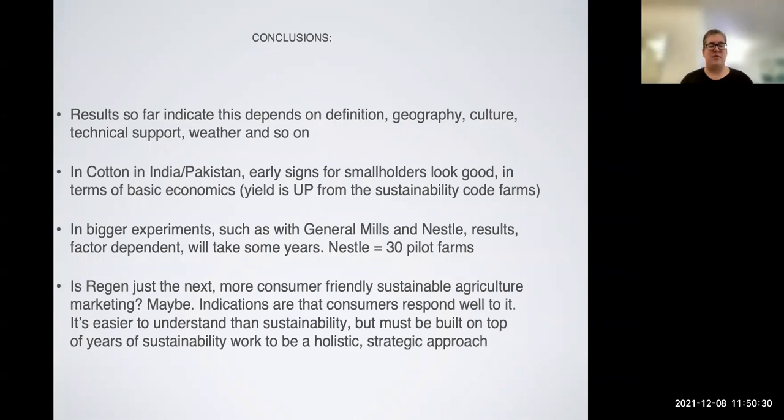So is regenerative just another badge on food for you? You've all seen lots of eco labels everywhere in the world. Is regenerative just another one of those? Well, maybe, but indications are that consumers do respond quite well to it. It's a clearer term than sustainable, and in order for it to be credible, as I mentioned, it has to be built on the years of sustainability work. And if it ends up being the dominant approach to consumers, as long as that works, that's no bad thing.